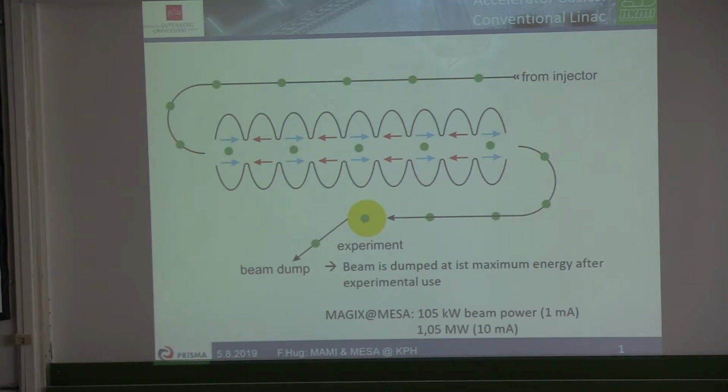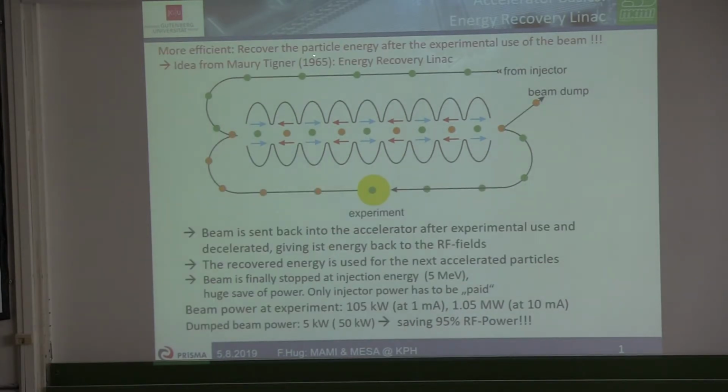And it can be very, very much. For example, if you operate MAGIX at MESA, you will have at 10 milliamps of beam current 1 megawatt of beam power at the position of the experiment. And if you now dump it, then all of this power is lost. So MESA will use an idea which was already formulated in the 1960s, but it is technologically challenging.